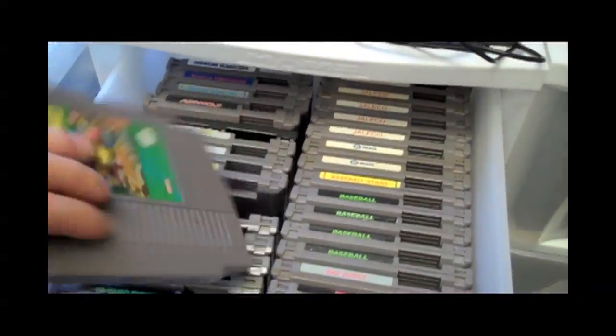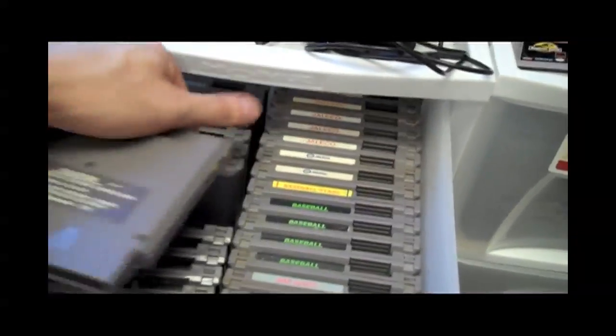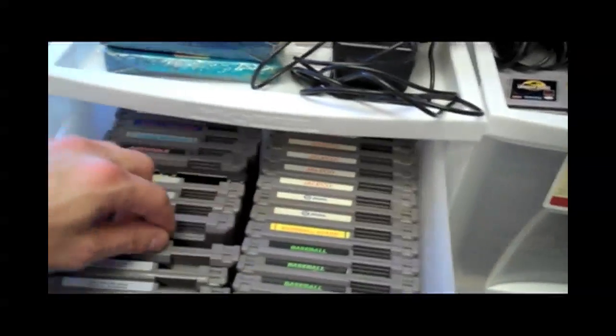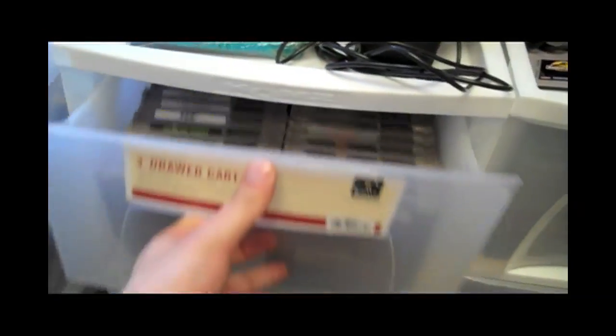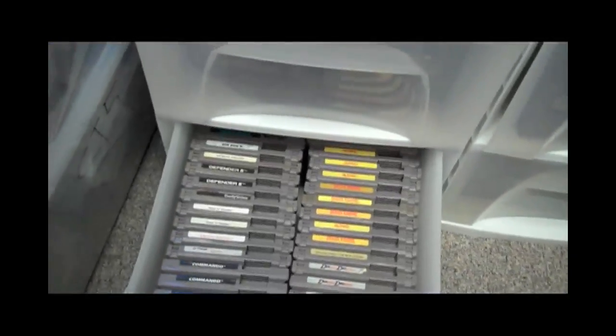You can see I bought these handy drawers to store my Nintendo cartridges, and in fact all my loose cartridges are stored in these drawers, and they actually fit really nicely in them. I'd give you the model number and brand of the drawers, but I'm not quite sure. They were like a Kmart special, and I bought like, I don't know, 20 of them, and I still need to buy more. But anyhow, you can see they fit 2 rows of NES cartridges quite nicely.